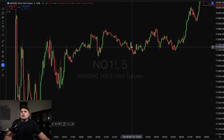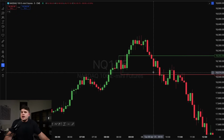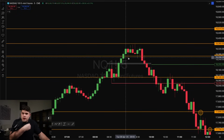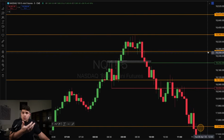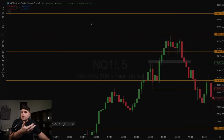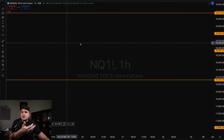Now, the other thing that you can do here, and I can use this as an example, is use a combination of targets for why you're looking there. So 1836, this was a big level. Now, why was this a big level? I go to the 1 hour. This 1836 spot, right? Let me zoom out.